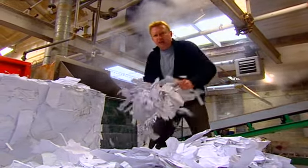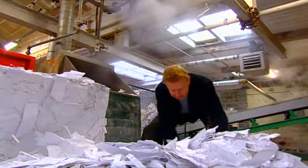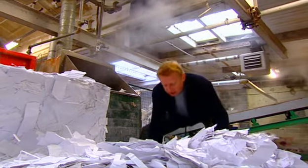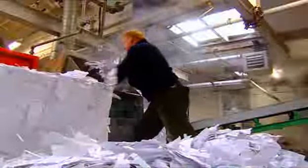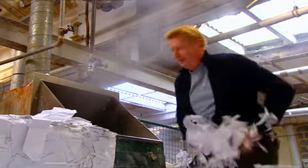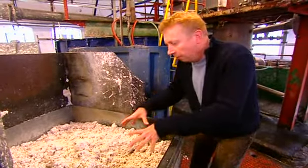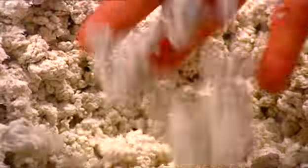So the first stage of the process is feeding that into this machine to turn it into crumb. It's basically what happens when you leave a paper tissue in your jeans and put it through the washing machine. Oh, a paper cut. This is crumble. The recycled paper and rags have been mashed up.